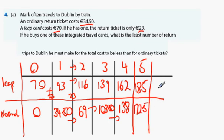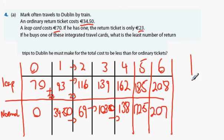Okay, and by the sixth trip, 185 plus 23 is 208. And now it's 172.5 plus 34.5, and that's 207. Now finally, by the seventh trip, the normal way is finally more expensive. So by the seventh trip, it's 208 plus 23.